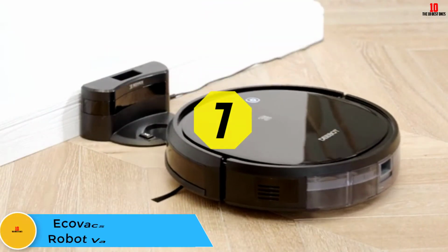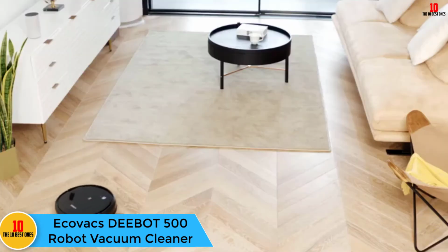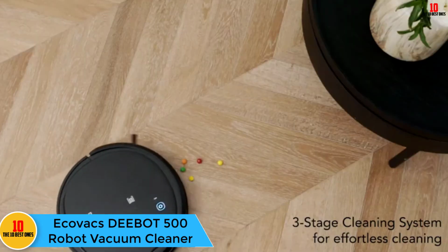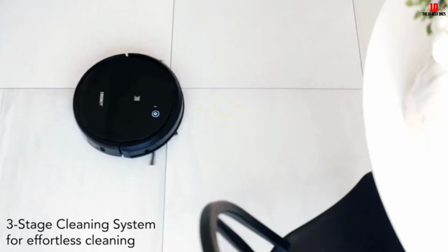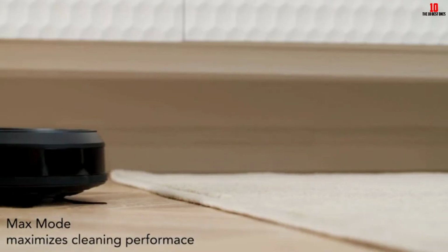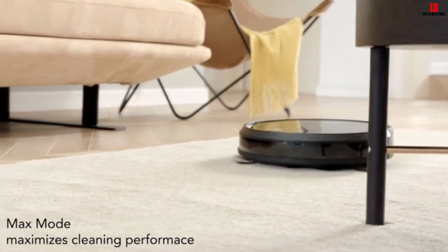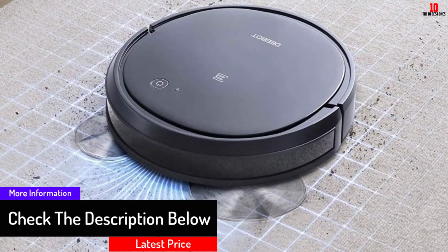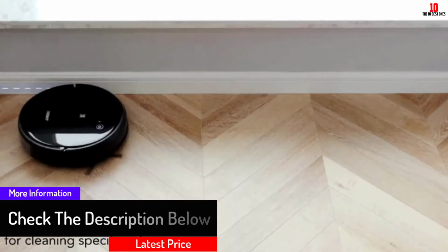At number 7, we have the Ecovacs DEEBOT 500 Robot Vacuum Cleaner. She is lovely, one reviewer writes of this inanimate robot vacuum, and even though it doesn't have advanced mapping capabilities, this Ecovacs robot vacuum works very smoothly with minimal supervision. It looked as though I did the floors myself, that reviewer says, adding that they ran this vacuum for a full 110 minutes, which were very quiet and very efficient.